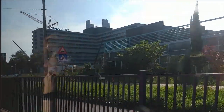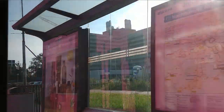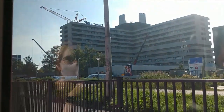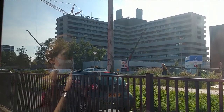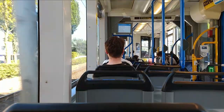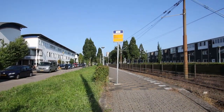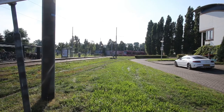At the stop Johan Huizingalaan, you'll see the now abandoned Slotervaart Hospital. It went bankrupt in 2018, but since COVID, some portions of the building have been turned into a COVID testing facility. You'll notice that we are really in the suburbs of Amsterdam, modern buildings and wide roads. It just looks like any ordinary city in the Netherlands. We have now arrived at our terminal stop.